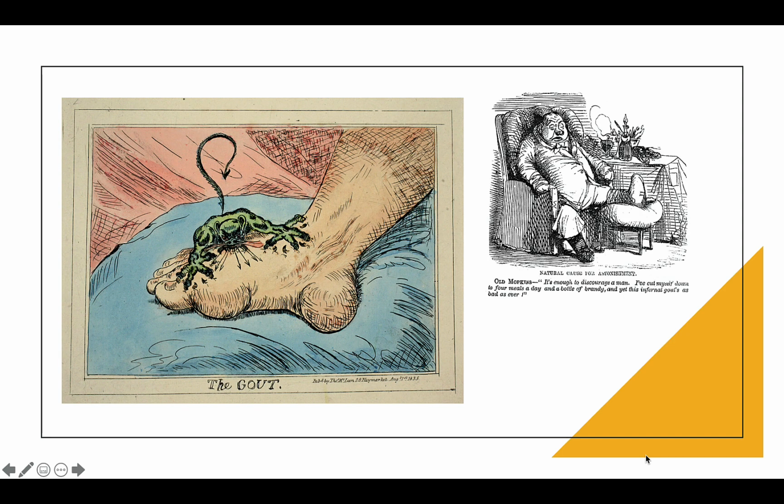Before we go any further though, what I want you to do is picture your gout patient. Hopefully they don't look anything as hideous as these 2 cartoons, but I really want you to paint that mental image in your mind, because gout is incredibly common and one of the most common inflammatory arthritis that you're going to treat in primary care.